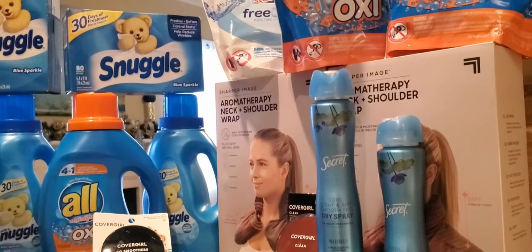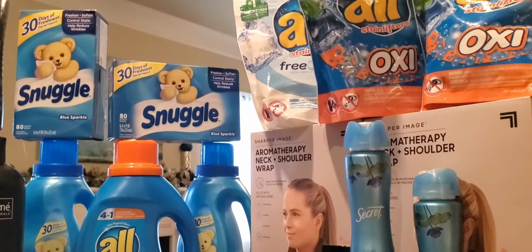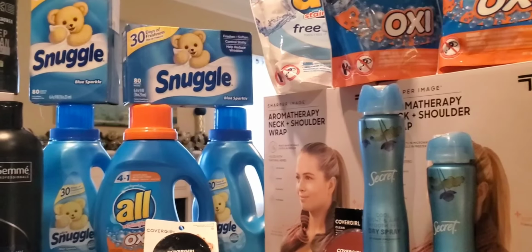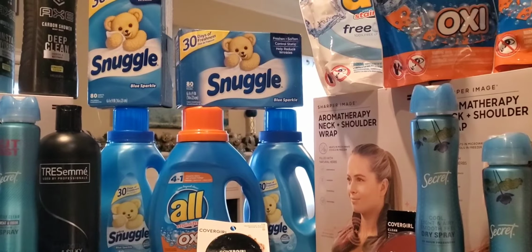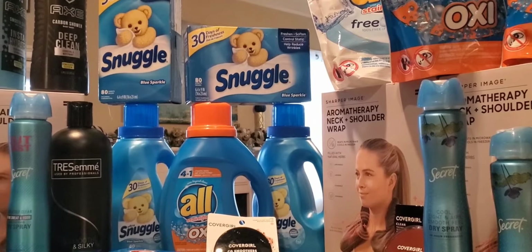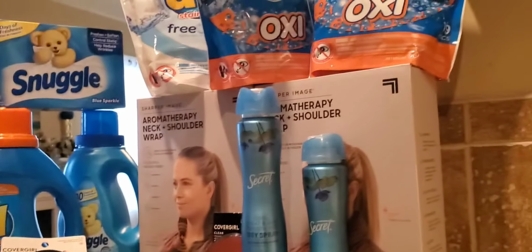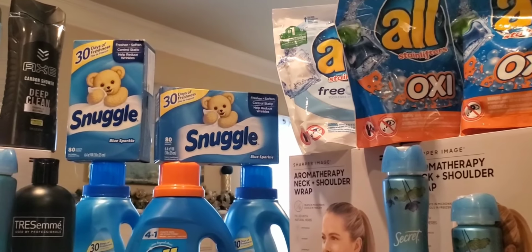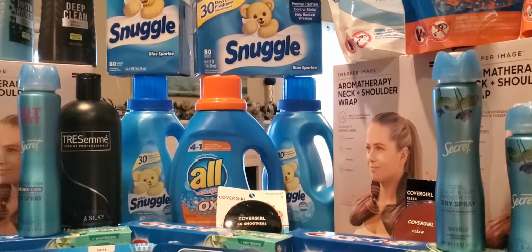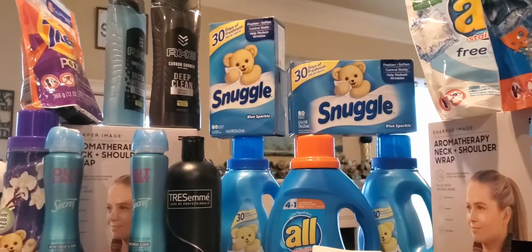Now I did this spend 30 get 10. And of course, everybody's doing the All and the Snuggle deal because of those coupons that became available. Now, the coupons that are the $1.50 off one All, it's attaching to the Snuggle. Yes, that $1.50 off one All liquid or All power packs, it's attaching to the Snuggle fabric softener. So I purchased three of the All power packs. In that transaction, I also purchased 2 of the Snuggle dryer sheets, 2 of the Snuggle liquid, 1 of the All liquid, and the Tide Pods. The Tide Pods are $4.94.